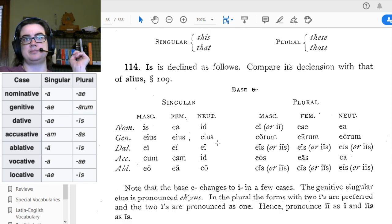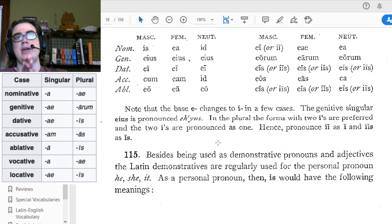The base is e. Okay. Note, because the base e changes to i in a few cases, the genitive singular eius is pronounced eyus, as I just said. So it's not ius. It's eius, just because of the particular form of this word. In the plural, the forms with two i's are preferred: ii for the masculine plural, iis for our dative and ablative plural. But the two i's are supposed to be pronounced as one, so there's that.